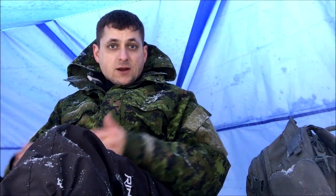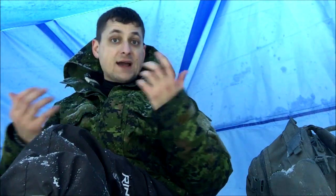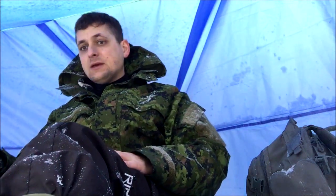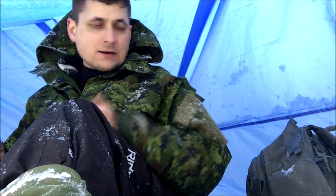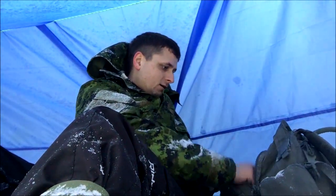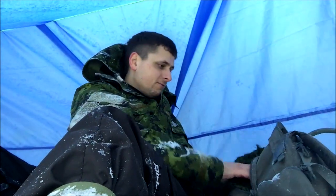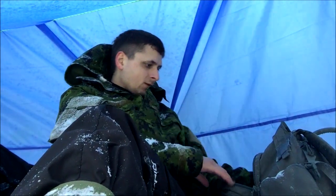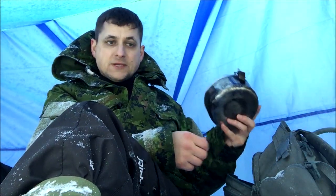Okay, so my gear, starting with the clothing real quick, pretty much same as last time. Well, actually exactly the same as last time. These Gore-Tex socks are killer. And let's see what we got here. So just a random bag of stuff. Scarf. Got my pot and dinner inside. I've got steak and more potatoes this time.